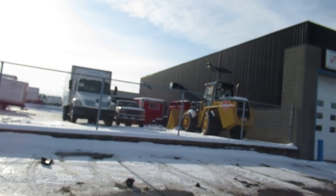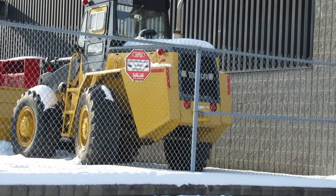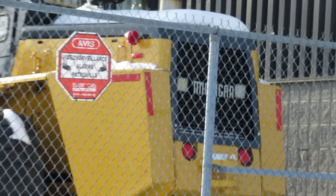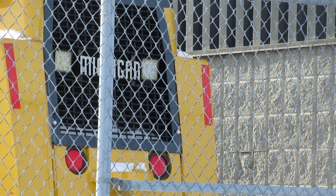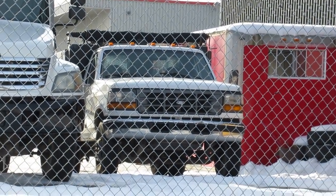Look at that, nice wheel loader. That's an unusual wheel loader. What is that actually? What make is that thing? Is that a Cat? There's a nice old Ford there, next to a stupid Hino. Yeah, lots of cool stuff around here.